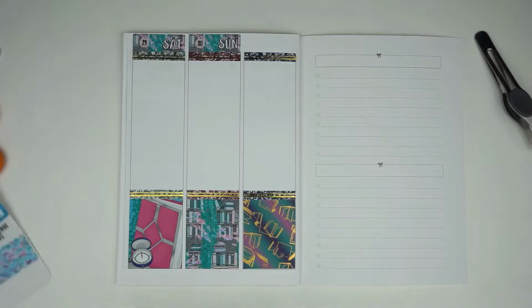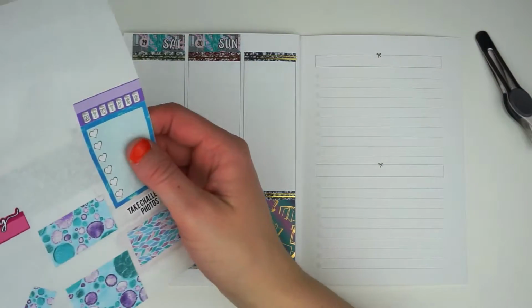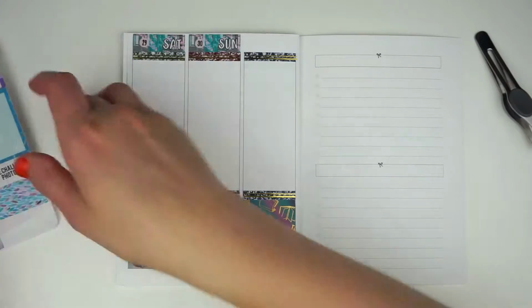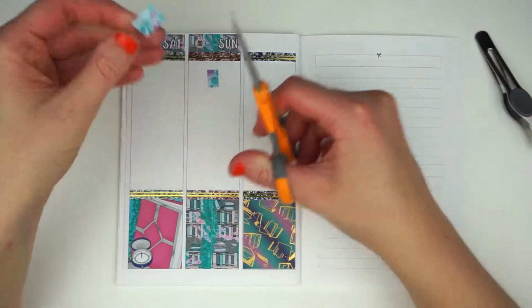And then moving on to the weekend, I'm gonna make another flag out of that same strip of washi, just using the other side there. I actually should have made it a longer flag because I had quite a bit of extra room, but it's okay.